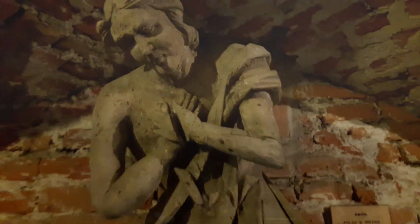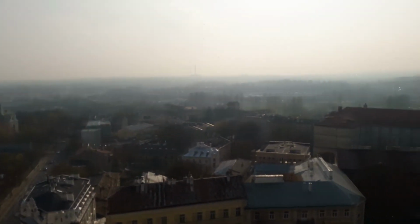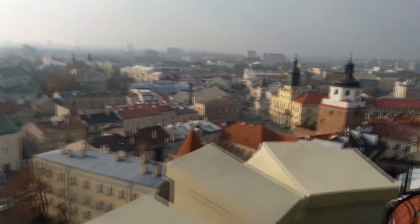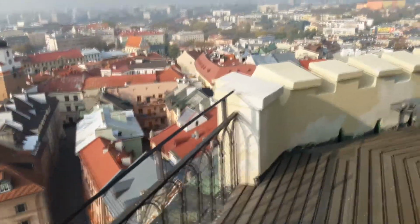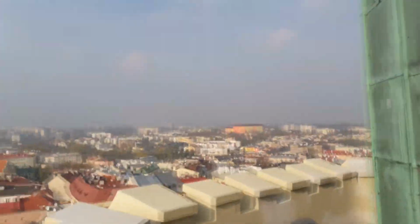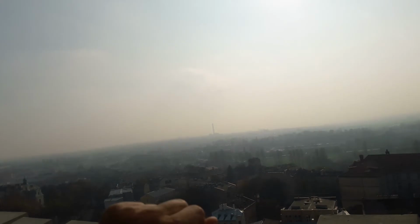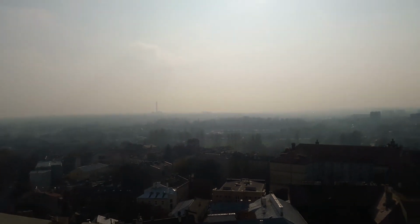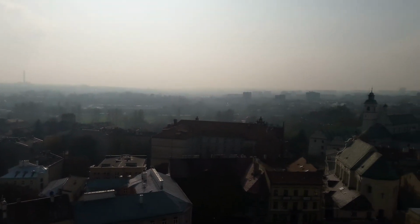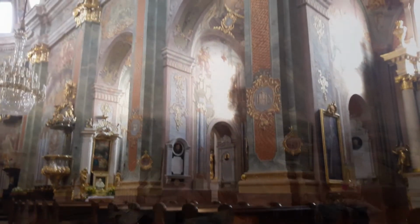Now we are on the top of the tower, and here we can see almost the whole city, the old city and all the heritage sites, and the new city too. For example, we are staying somewhere there, and now we are going there, and I think there is a place called Majdanek, and we are going to visit it. So here you can really just relax and enjoy the views. It's really pretty.